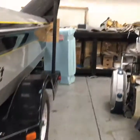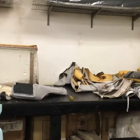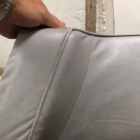These jobs usually take 1 to 2 weeks beginning to end or so. It's a lot of work that's involved. Here's some of the original pieces still covered on it. And when we're done, it's going to look really nice. This is the old original stuff here. We're going to change it up just a little bit as per the customer.